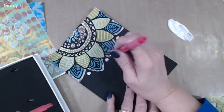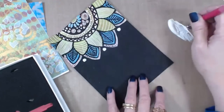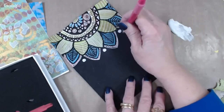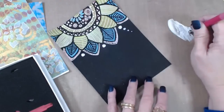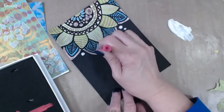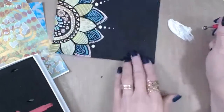Trying to get them somewhat even in size here. And then I'm going to do more of a dot radius out. And a little bit bigger. And there. Tiny one. Like so.